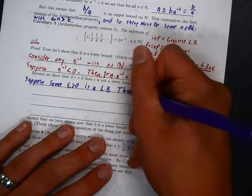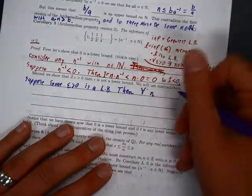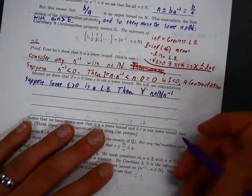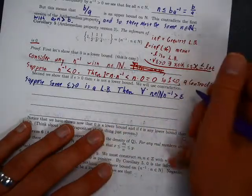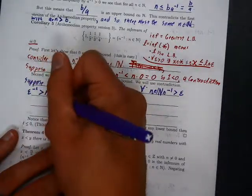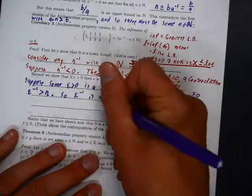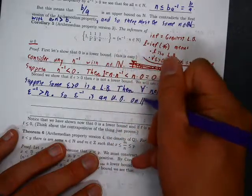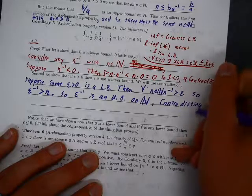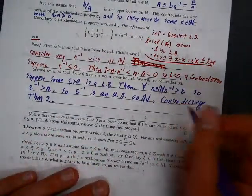What would that mean? That would mean for all n, well, n inverse is a thing in this set, n inverse is greater than epsilon. But that implies epsilon inverse is bigger than n. So epsilon inverse is an upper bound on n, but hey, that's a contradiction. Contradicting the thing which in this particular document is called theorem 2. Cool.